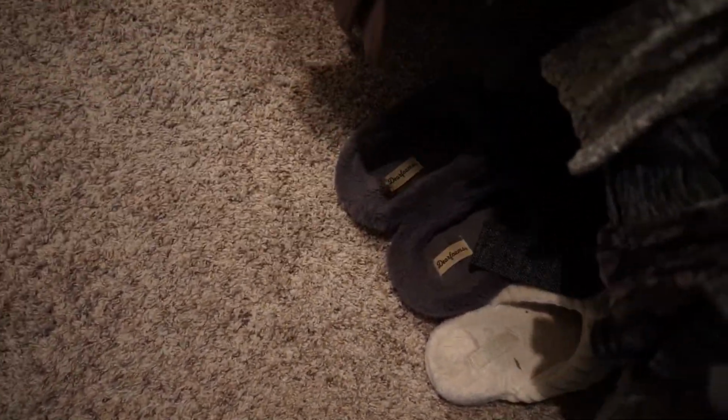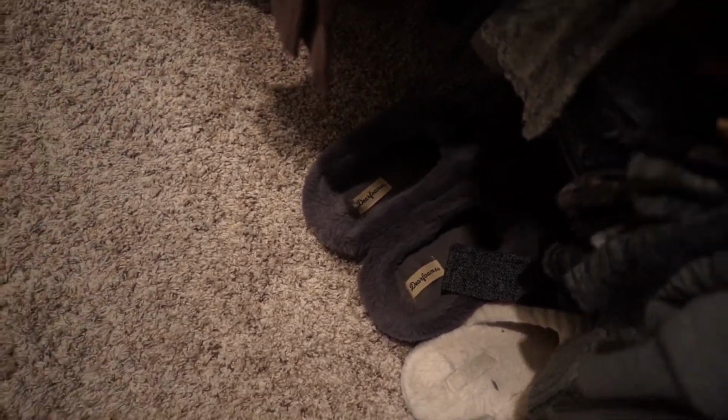And then I have two pairs of slippers that I just keep out, not in this thing, because I obviously will come and put them on. I also have some gray ones with a fully closed toe, and then these are those white, more open sandal ones that everyone wears.